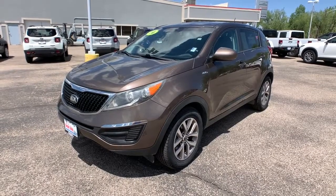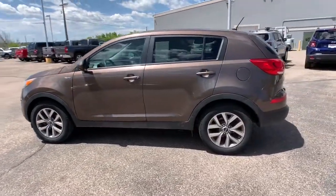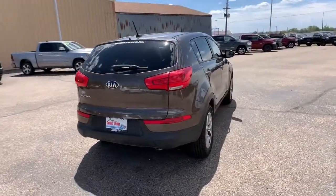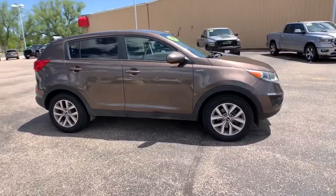Introducing the 2014 Kia Sportage. Whether you're running errands or embarking on a family road trip, this sleek, can-do Sportage brings convenience, comfort, and confidence along for the ride. Available in front-wheel drive or all-wheel drive, this sophisticated, compact crossover prioritizes safety while delivering a sense of fun and adventure.